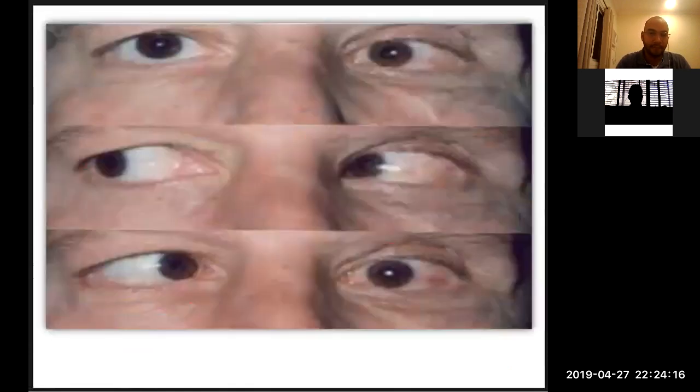Let's see another example. This gentleman, in the first slide, is looking straight to you. Then in the second slide, you ask him to move his eyes to the right side. He moves this eye to the right side and this eye to the other side. Then you ask him to look to the left. This eye looks to the left, and this eye should also look to the left.